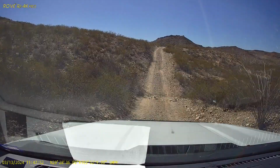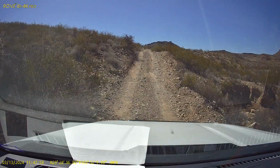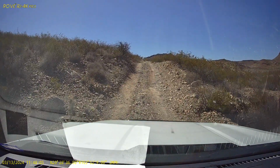Look at the road. Oh, I'm sorry. What road? Look at the road. What water? Huh? Is there water down there? I don't think it looks like it. Water down there?